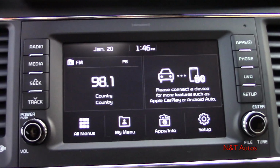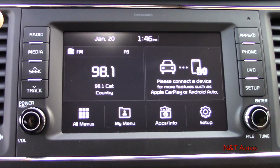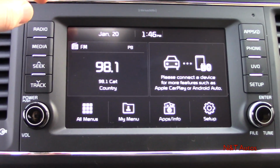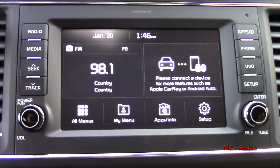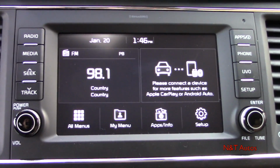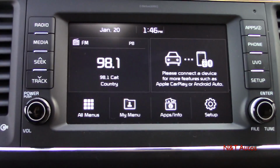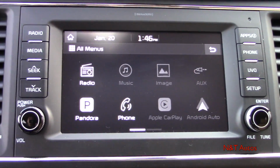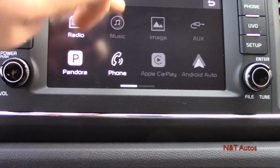We also have our phone screen, which not a whole lot's going to show up over there. Again, it does have Apple CarPlay and Android Auto. I finally got that correct. I used to say Apple Auto and Android CarPlay. I always got that mixed up, but finally I got it correct. But off to the next, we also have an all menus button right there. Again, the things that aren't highlighted will become highlighted when you connect your phone.